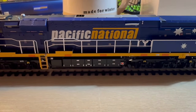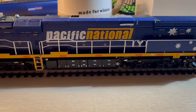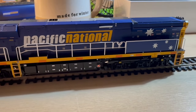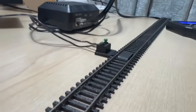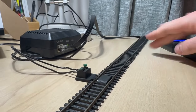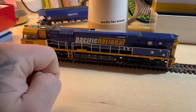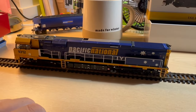So, just going to turn it off a minute. Fantastic model. Just had a little bit of a wobble over the track. I don't know if it's because it didn't like this, but it was only in reverse. But bear in mind, these models are brand new and have never been running, so given the benefit of the doubt. Otherwise, they've run great.